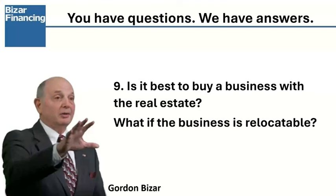And what if the business is relocatable? To me, relocatable or not is irrelevant to whether I buy the real estate. If the real estate can be bought at a great price and it doesn't impede my cash flow, I would buy it. Even if I was going to relocate the business, it's just a cash in, cash out deal. I'm just evaluating it on how much cash do I have to come up with? What's the value of that cash to me? Do I have it available? And if I do, then I'll look at real estate as part of the transaction, but only if it makes sense in the way I've already described.